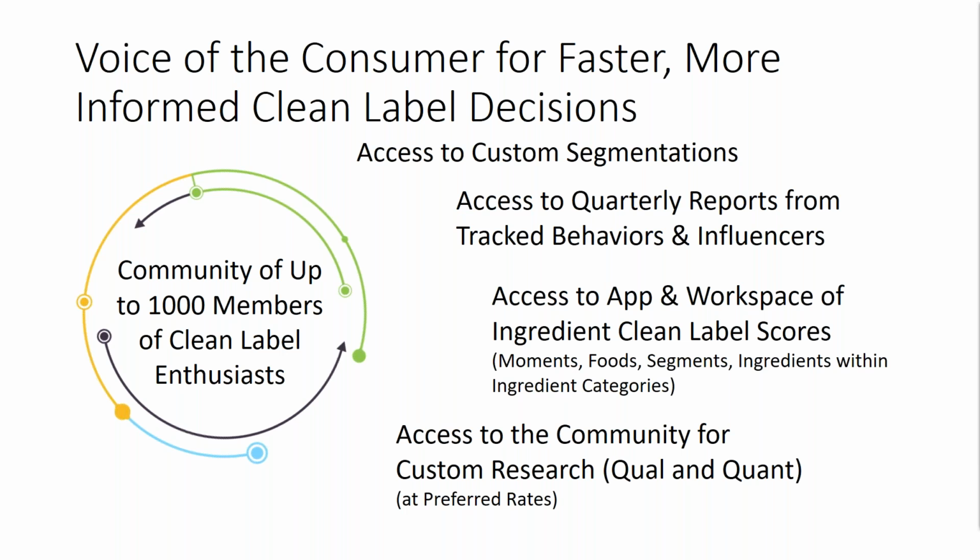We can give you then access to, we're doing quarterly reports. We just last week issued our next quarterly report that talks about a lot of the content information that I will share today. We have access to various, also a workspace, an app that you can actually do your own deep dives. You could do your own queries to understand for these moments or these types of foods or these segments of consumers, how do you compare and contrast various ingredients in terms of how they are perceived by consumers as contributing to a clean label.